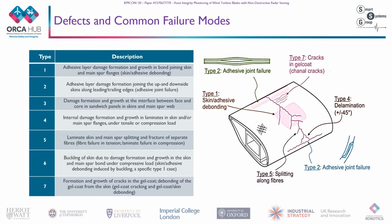For this demonstration, we have focused on Type 4 defects to test for internal damage modes not usually visible from the asset exterior.